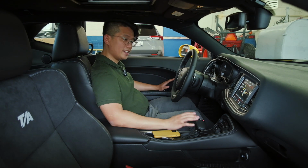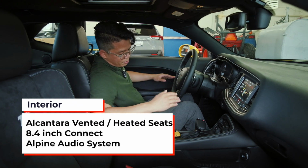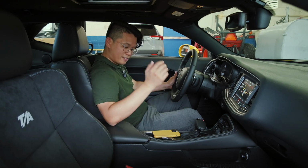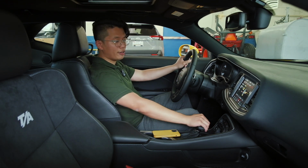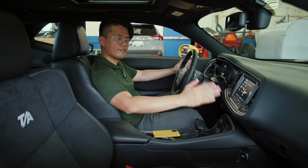Feels great in here. I feel nice and secure, nice and comfortable in these nice big seats made of Alcantara. You got leather wrap everywhere. You got leather wrap for your elbows here on the sides. You got a leather-wrapped steering wheel, leather-wrapped shift knob. It's got premium materials and a driver-focused dash right here.